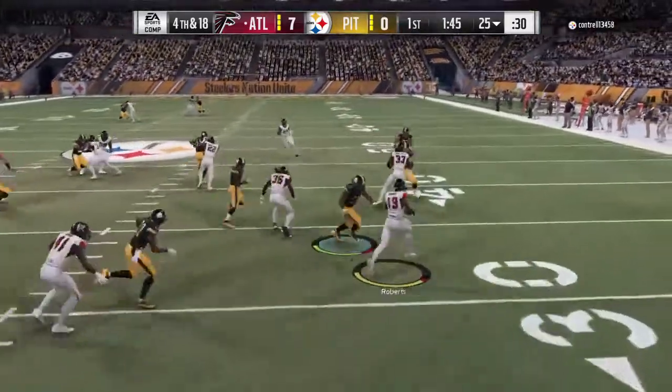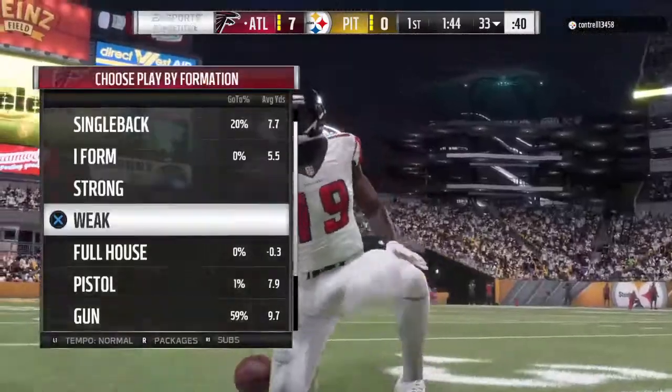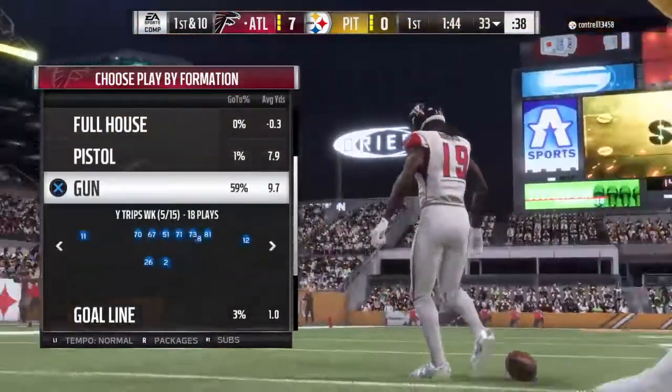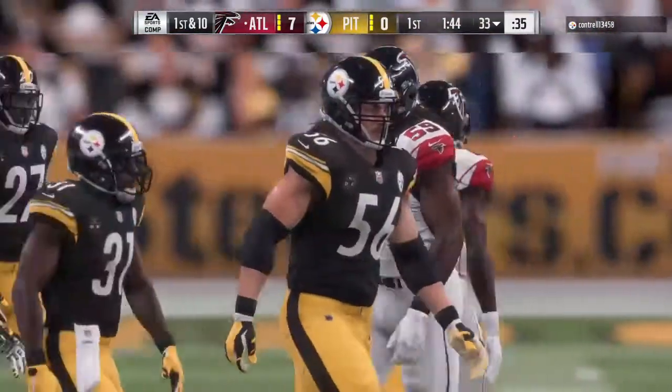Fielded at the 20. A good return there. Call it 13 yards. And the Falcons will be taking over 1st and 10. So the football switching hands here in just a second.